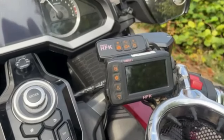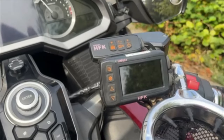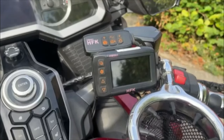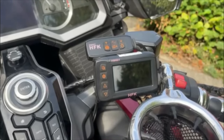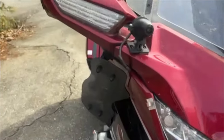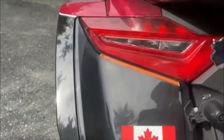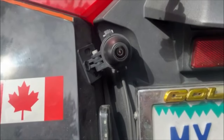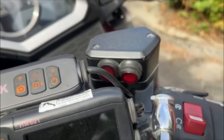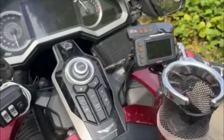And then on the right side here, I've got my display and controller for my dash camera setup. By the way, my dash camera setup here is HFK, and it is a dual front and rear lens. I'll just quickly show you, come around the front here. You can see the front lens is there, and we'll whip around the back, and there is the back one there. And just behind it, you see I've got a couple of switches on that switch block. Those are running my six driving lights.